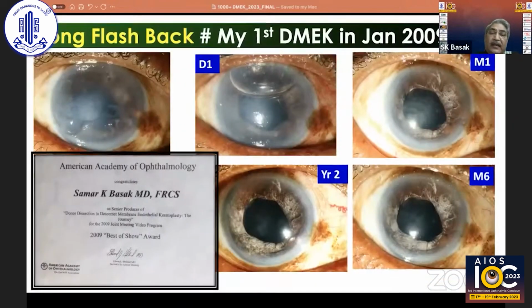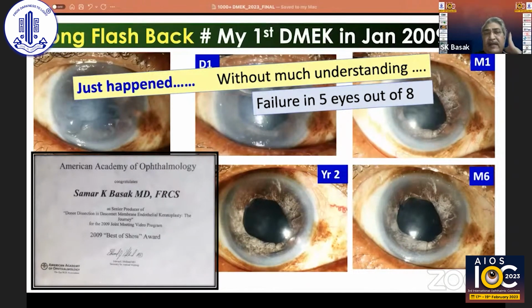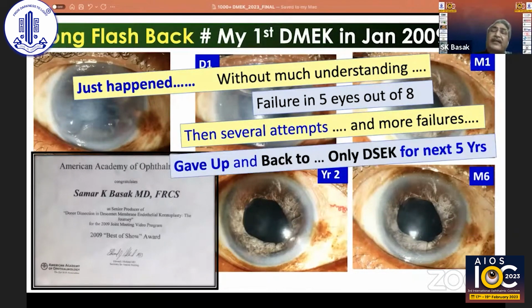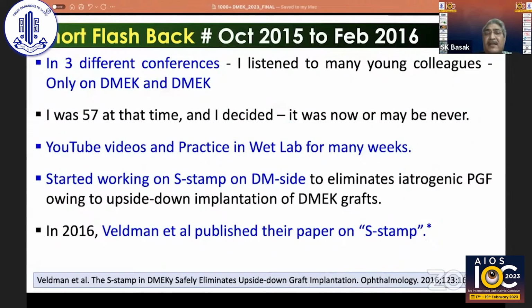When I look back, I started a long time back, probably at the same time as Rajesh, but I failed to continue because of a lot of failures in my beginning years, 2009 to 2016, with several attempts every year and several failures. Then I went back to DSEK for the next 5 years. Till 2015, 16, I was watching and listening to Rajesh and other junior colleagues about what the problems with me were. I practiced a lot of things in the wet lab. And then the Melles paper came on stamps, and a lot of things became easy.